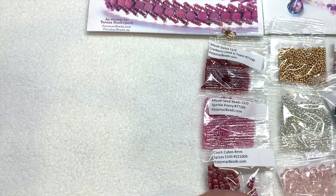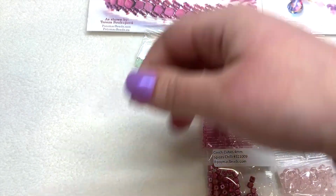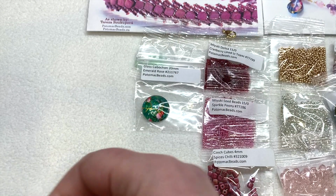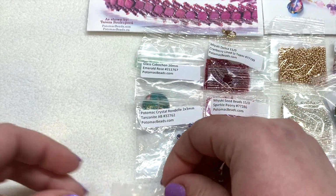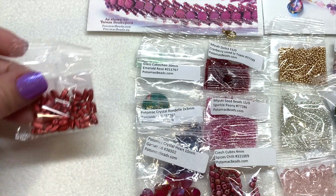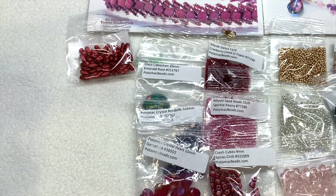Then in the beads for the stash section, it looks like everything is actually pretty much exactly the same as it was in the first box, color-wise and everything else, except for I think there might be one difference.